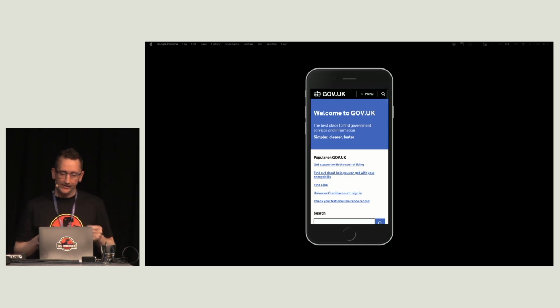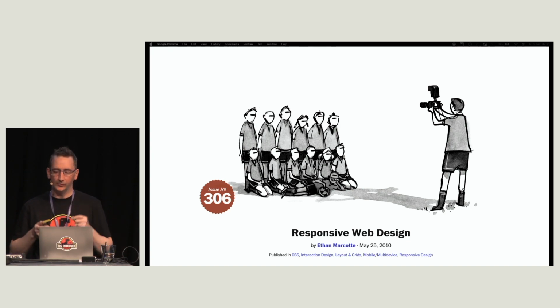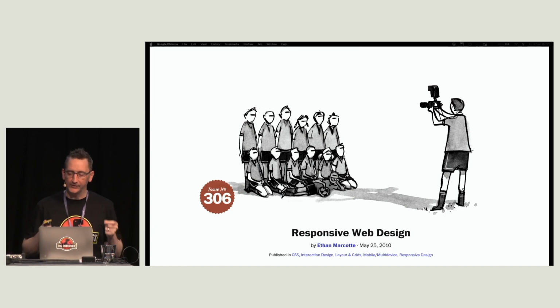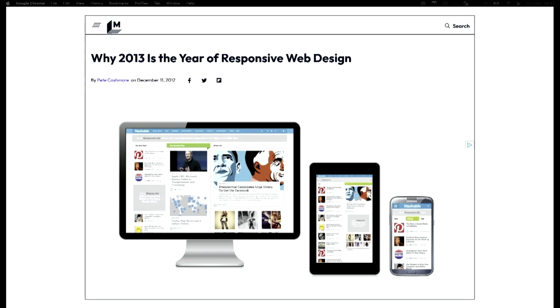It was a brave decision by the GDS design team to use a mobile-first approach back in 2012 when it was first launched. Considering the now famous A List Apart article, Responsive Web Design by Ethan Marcotte had only just been released in mid-2010, and it wasn't until 2013 that responsive web design took the internet by storm. In fact, Mashable actually called 2013 the year of responsive web design.